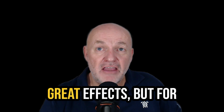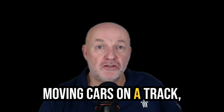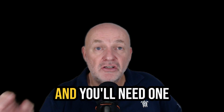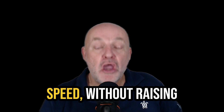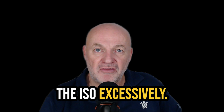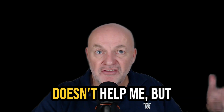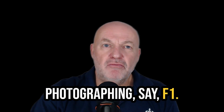And then you can get some great effects. But for general photos of fast-moving cars on a track from the side, you need a telephoto lens, and you'll need one with a large maximum aperture to give you a faster shutter speed without raising the ISO excessively. That's where a lens with a larger maximum aperture helps you. Doesn't help me, but it will help someone photographing, say, F1.